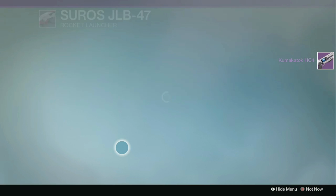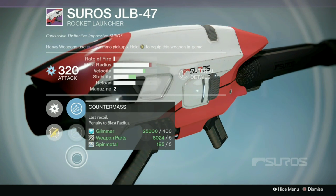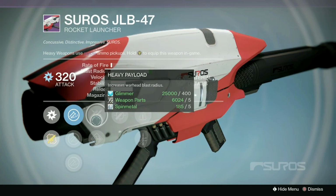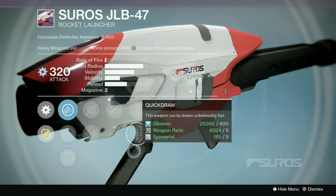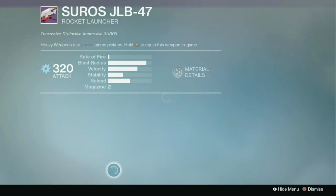But for the rocket launcher, we have the first roll. We do actually have counter mass on the end for a bit more velocity if needed. Heavy payload for more blast radius, tracking on there if it is needed. Perfect balance and quick draw, completely useless perks on a rocket launcher in my opinion.